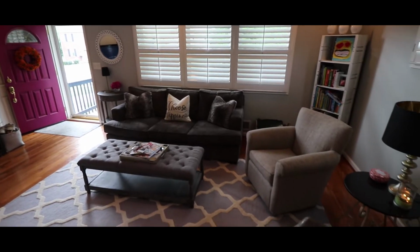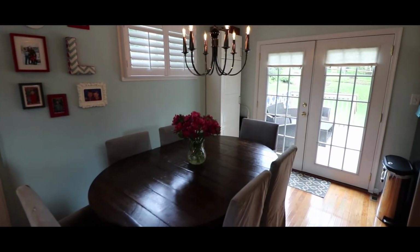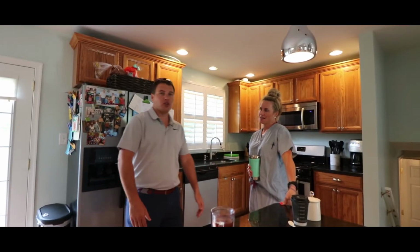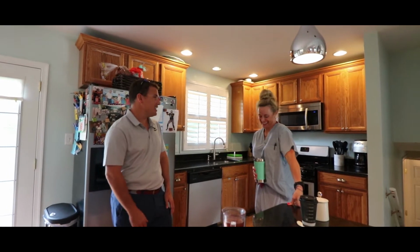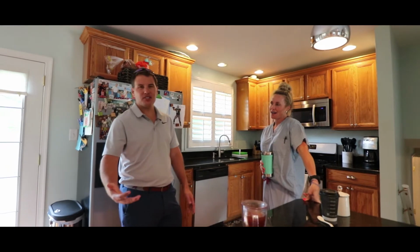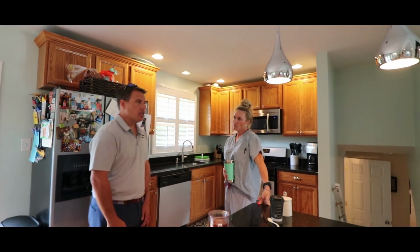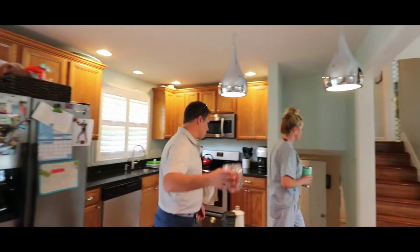Otherwise, the furniture, the staging, sometimes we need to go over things like that, but the table, the furniture, everything in this house is really good. Griff is super organized. Everything's in its place, so to get this ready for the market, we just have to do a little bit of organization, decluttering, but not much work on this house. Let's go take a look at the upstairs.